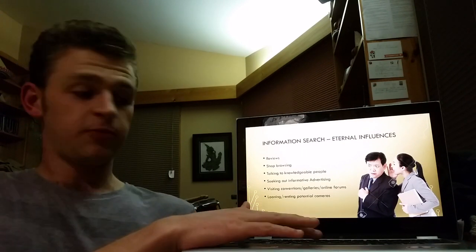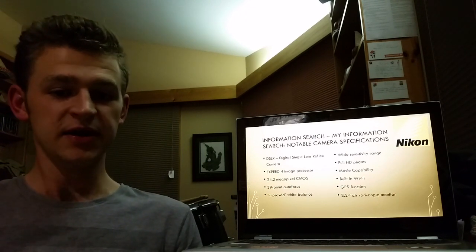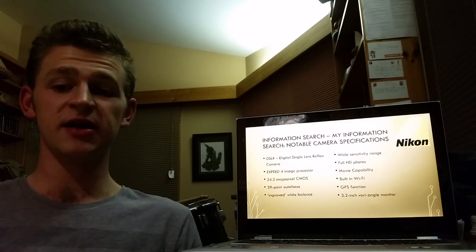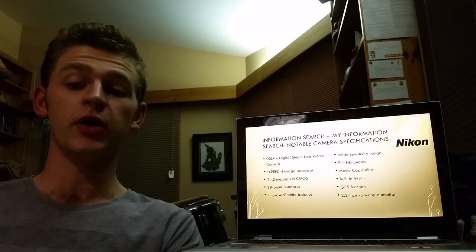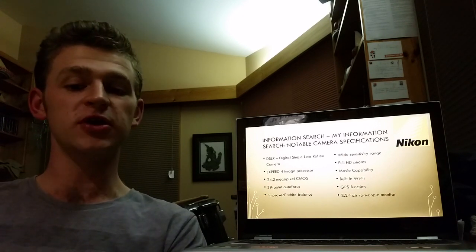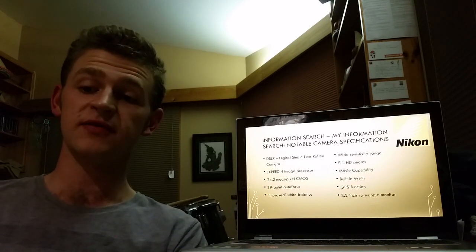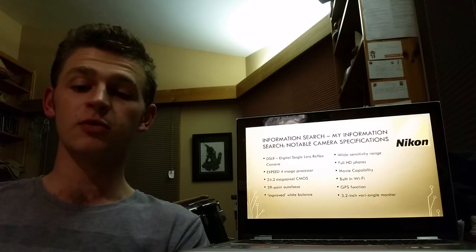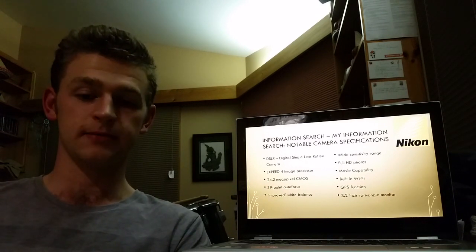In order to demonstrate this process, I performed an information search and listed what I learned about the Nikon DSLR D5300. From the official Nikon website, I discovered that the camera is a DSLR, meaning it is a digital single-lens reflex camera, has a fast EXPEED 4 image processor, a 24.2 megapixel CMOS, a 39-point autofocus, an improved white balance, a wide sensitivity range, can take full HD photos, has movie capability, built-in Wi-Fi, GPS function, and a 3.2-inch vari-angle monitor.